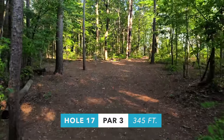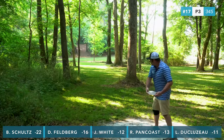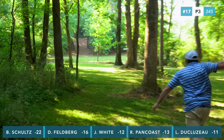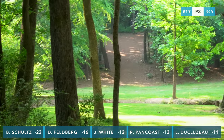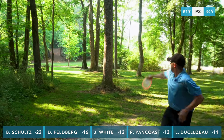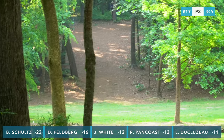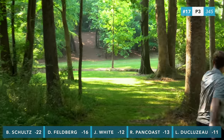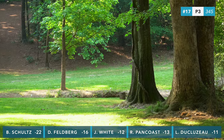345, but uphill. These guys are really expecting to be on the green, but it's a hard shot across the creek. He went through that tree on the right, touched him up, finished him short left. Ross puts it up there, turns it over a little too much, bottom of the slope. Barry puts it right into the tree and gets the bad kick, OB.